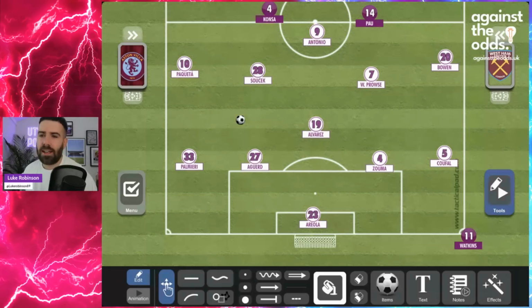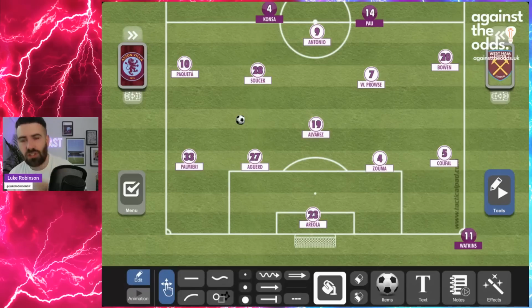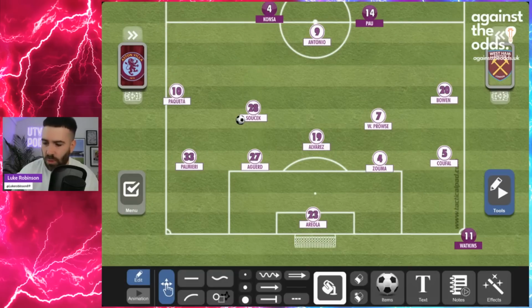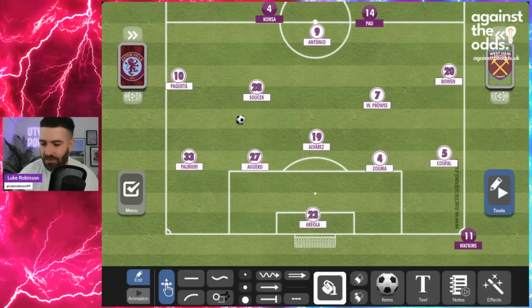So when defending, what do they do? Because this is one of their biggest strengths, which then transitions to the counter-attack, which then shows you their strengths on the counter. So they defend with a 4-1-4-1. Alvarez sits in the 1 with then a midfield 4 of Paqueta, Souček, Ward-Prowse and Bowen. Occasionally, when defending as well, it will become a 5 across there. But in essence, they really want to become this 4-1-4-1.